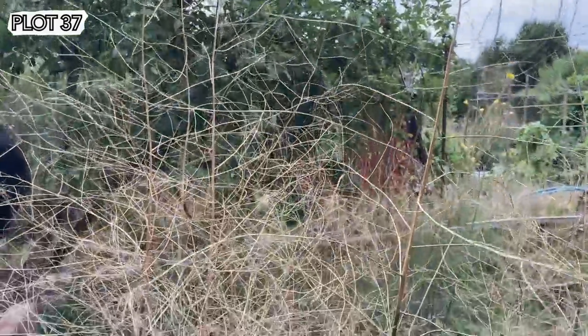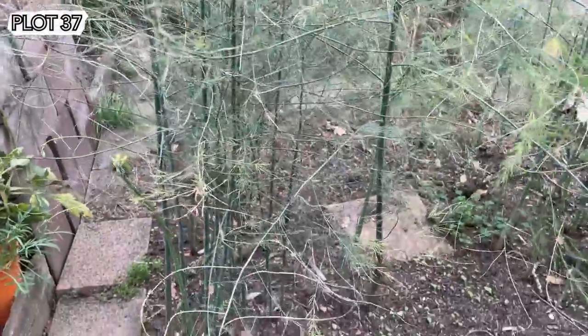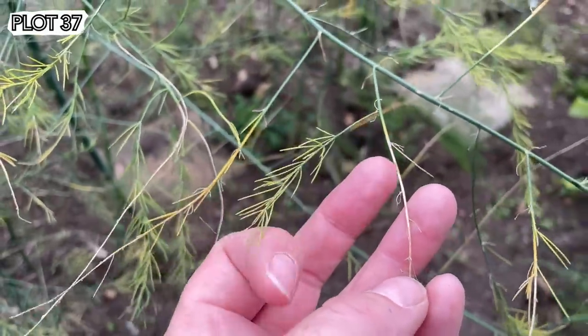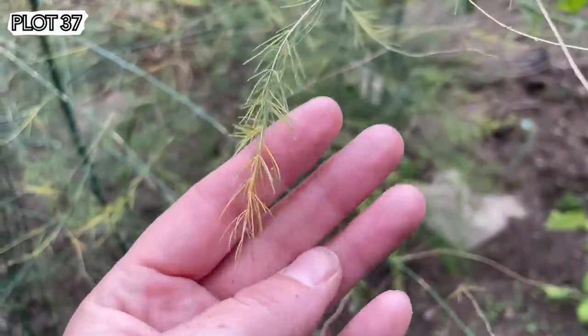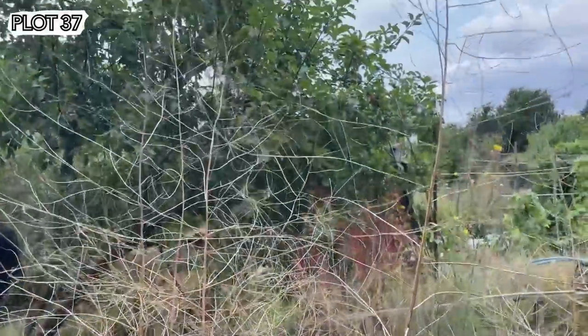Behind that is the asparagus bed, and look how brown it is. At this time of year, it's supposed to be starting to go this fantastic golden colour and all glowing and wonderful. But instead, the heat's just done for it and it's basically just a pile of sticks, which is a bit of a shame.